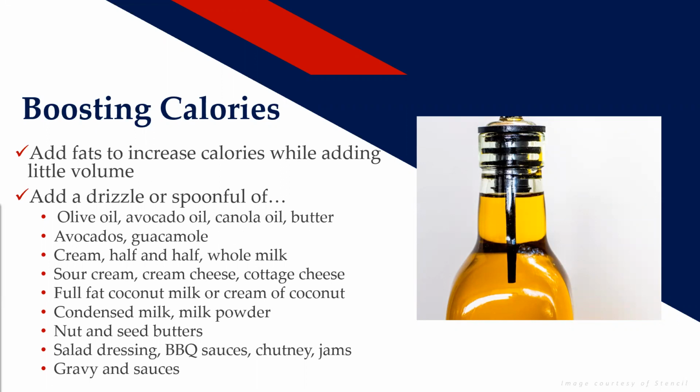So an example of that would be olive oil, avocado oil. If you're having a soup, for example, just an easy little way to really increase the calories, do a little drizzle of olive oil over the top. Avocados, guacamole, cream, half and half. Any of the full fat dairy products or full fat coconut milk is great, nut and seed butters, and other sauces and things that have fat in them. So this is just a little way to kind of boost up what you're already eating.